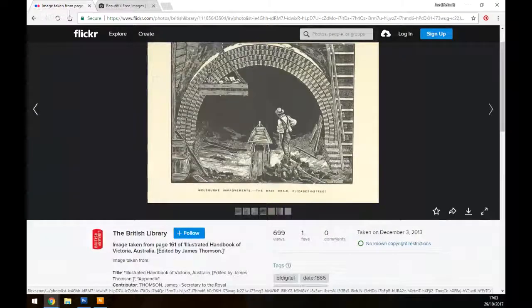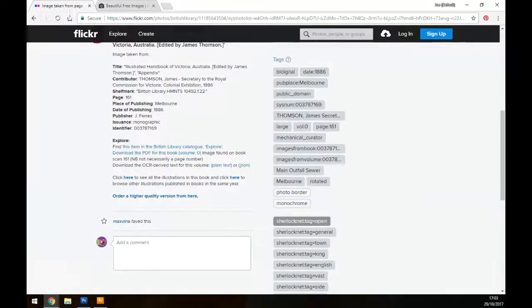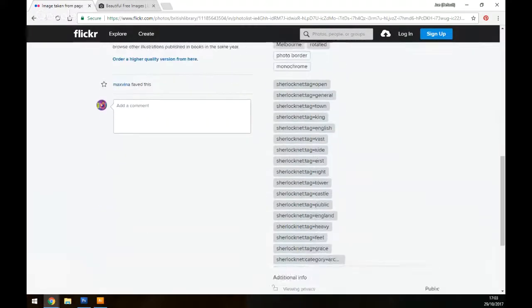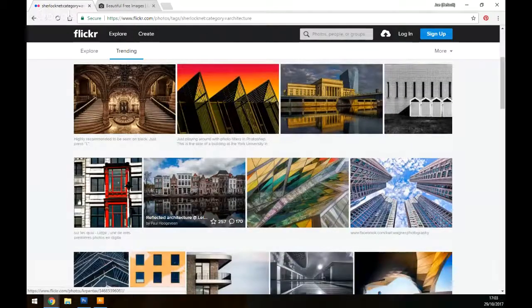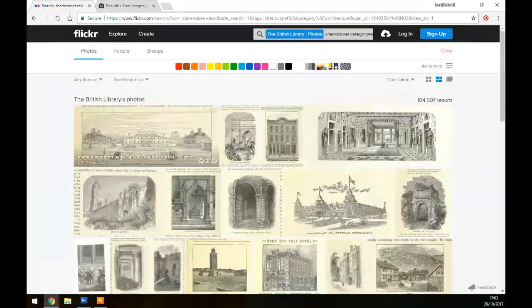What you'll often get, though, is you can start searching through these tags. So you can see all these tags here. These Sherlock Net tags are ones that the British Library have added specifically. So they'll say, okay, let's see, something like, oh, does that say archway? Architecture. That might be handy, because I'm looking for like arches underneath. Something like, I want to look for a bit of an aqueduct. Now, I want the British Library specifically. And look, we can see we've got lots of images here that will hit that tag. There are other ones, and many of these might be public domain as well, but a lot of them won't be. So let's stick with what we've got here on the British Library.